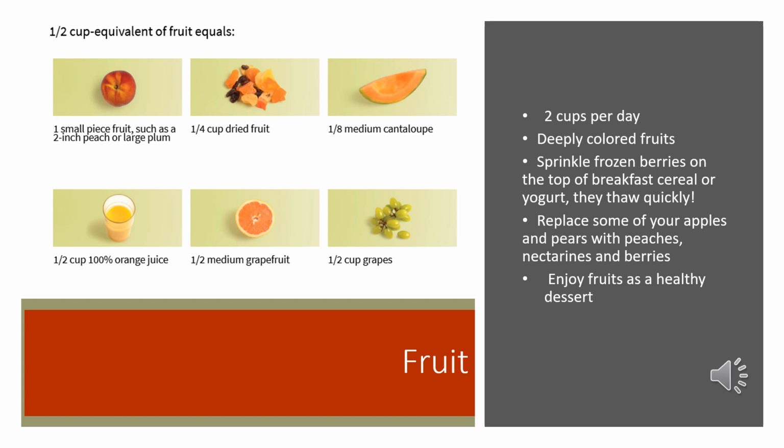Older adults often fall short of fiber intake, so it is important to eat a varied diet filled with fruits, vegetables, and whole grains. Here are some half-cup equivalents of fruit: a small piece of fruit such as a 2-inch peach or large plum, a fourth of a cup of dried fruit, half a cup of orange juice, half a medium grapefruit, half a cup of grapes, or an eighth of a medium cantaloupe.